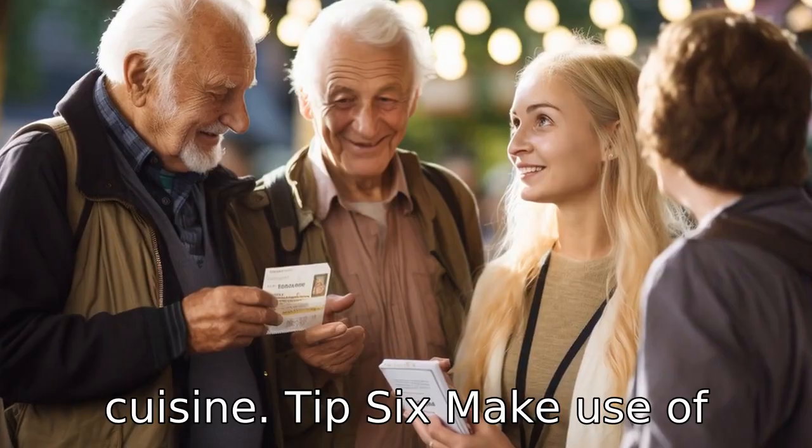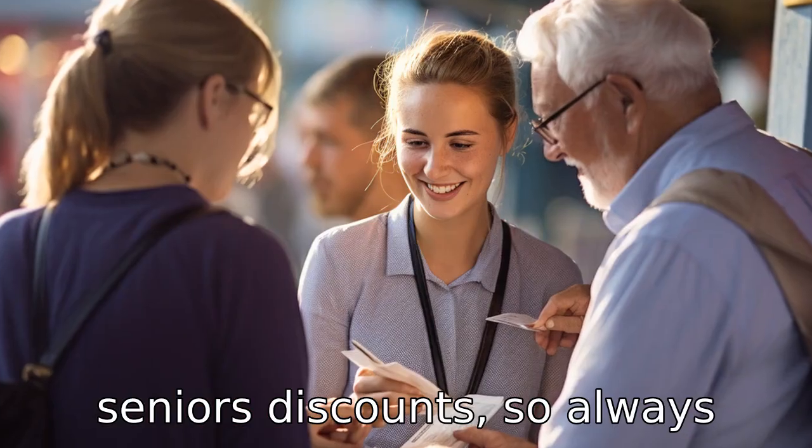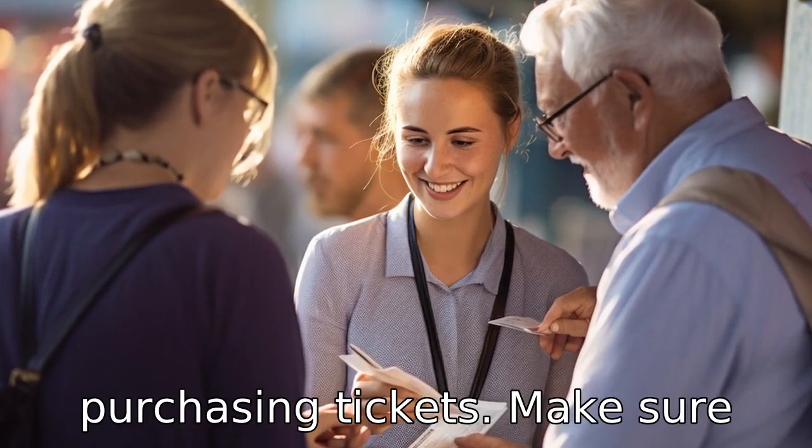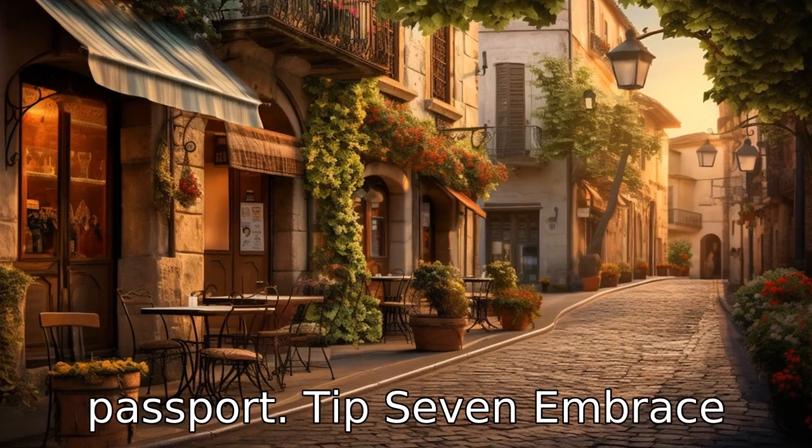Tip 6. Make use of senior discounts. Various attractions in Europe offer senior discounts, so always inquire about these when purchasing tickets. Make sure you carry identification that verifies your age, such as a passport.